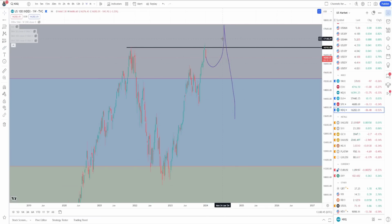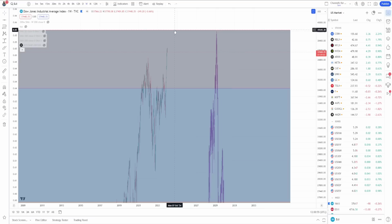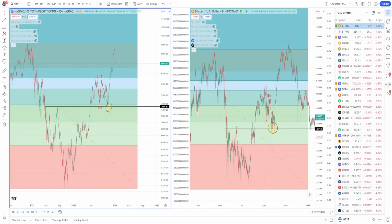If this is the case for the NASDAQ, if this is also the case for the Dow Jones Industrial Average, which has only gotten 3.8% away from its 4.236 extension while roaring up 480% since the great financial crisis, does that mean we're creating what could be a peak here in the United States stock market for the Dow, the NASDAQ, the NDXT? And if so, what does that mean for Bitcoin? And what does that mean for the XRP price chart?